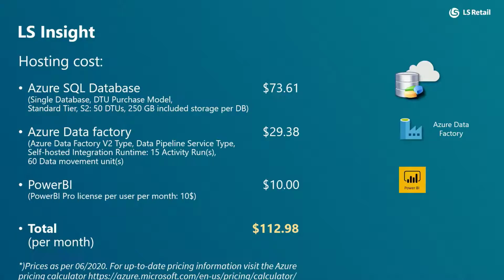Then we need the Azure Data Factory to run the pipelines to upload the data. And for Power BI, I have selected a Power BI Pro license, which costs $10 per user. Of course, you would add here as many users as you need. In total, this is $112 per month, which is an excellent offering, in my opinion.